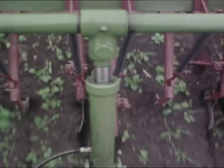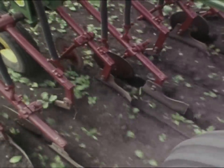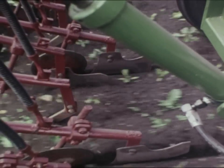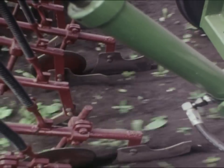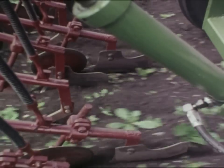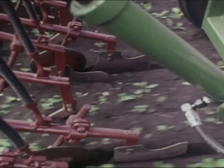Hoeing depth is controlled by two adjustable pneumatic wheels, situated at the front of the hoe. Independently sprung hoe rigs ensure that the depth remains constant by closely following the contours of the ground. This is important for effective weed control.